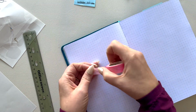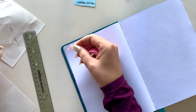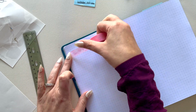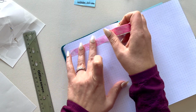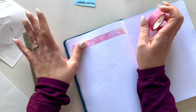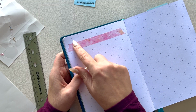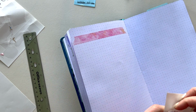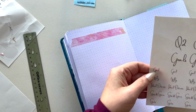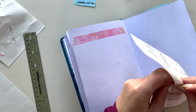I think I'll start with some washi. So we'll put our goal at the top of the page. Give this a little rip. So that leaves me a space to write what the goal is. And then I made some stickers for the different sections that I want for each goal. So this is basically the headline. Then underneath, I'm going to do a full definition for the goal.